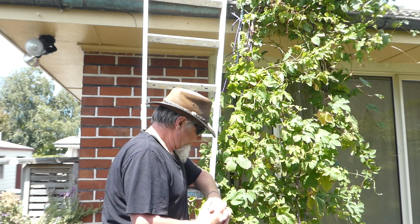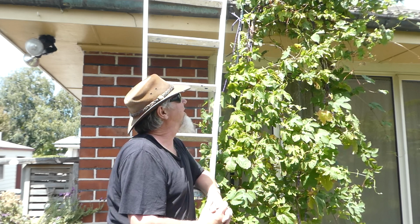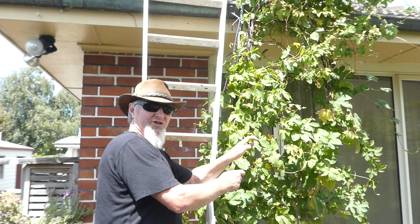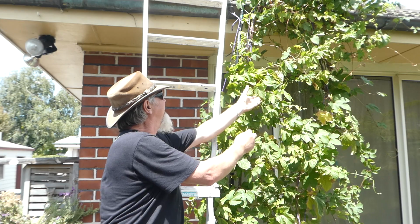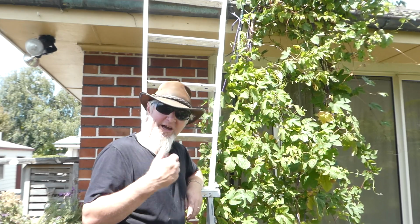I'm going to go and grab the sprinkler from around the front there, and I'm going to give it a really good soaking. I don't know if you can see this here. There's lots of flowers coming on here. It's going to be a really good crop of fuggles. As I say, the cascade, I'm not sure.